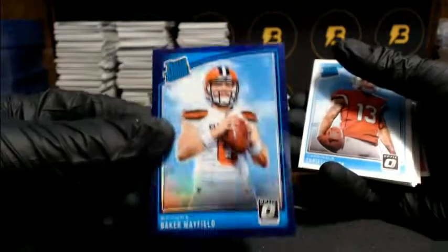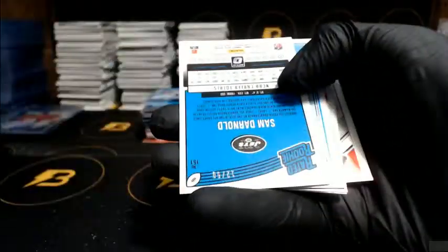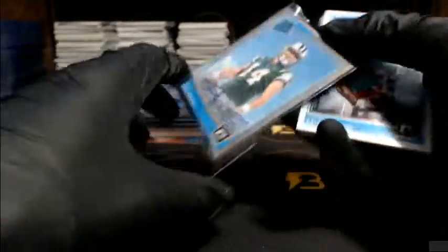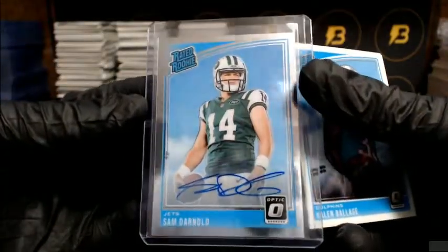And nice, Mayfield to 50, going out to the Browns. I think we have three different colors of Mayfield so far. Gallup rookie refractor. And look at this, to 50, Sam Darnold, going out to the Jets. Nice hit. There you go.